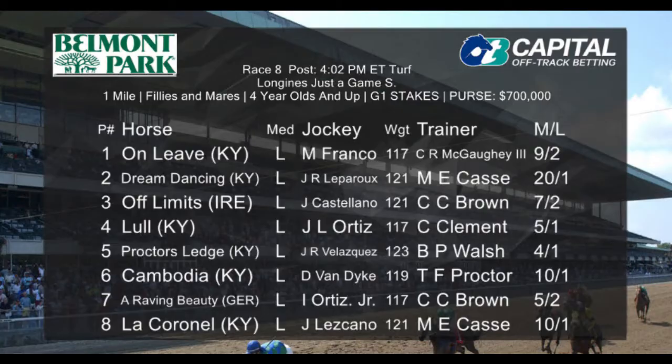So this horse should have won last time out. If you like Proctor's Ledge at all, you have to like On Leave. She really should have won that race at a way better price. She loves the surface as well. So 9-2, you're getting a really nice price on On Leave for really nice connections. Yeah, and if you're looking for the horse-for-course angle, 4 for 5 as far as victories go at Belmont. So note that as you're taking a look at this race.